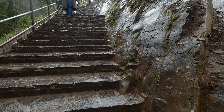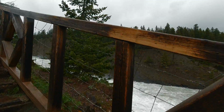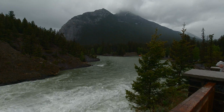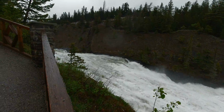This trail takes you through the forested area along the shore of Bow River. You will also find many nice viewpoints along the way. This is an easy trail as there are sets of wooden stairs to climb instead of hiking the elevation. At the end of this trail, you will find a platform overlooking the Bow Falls.